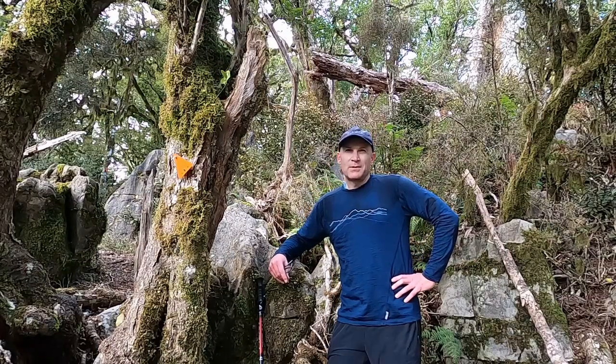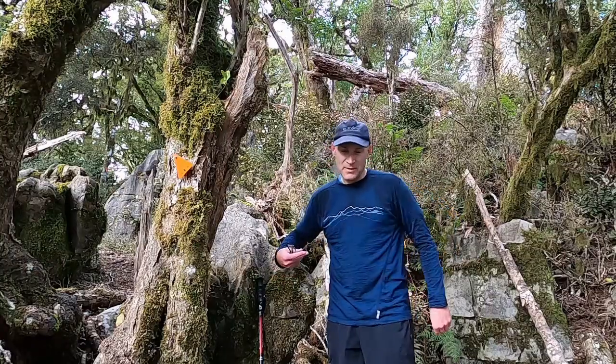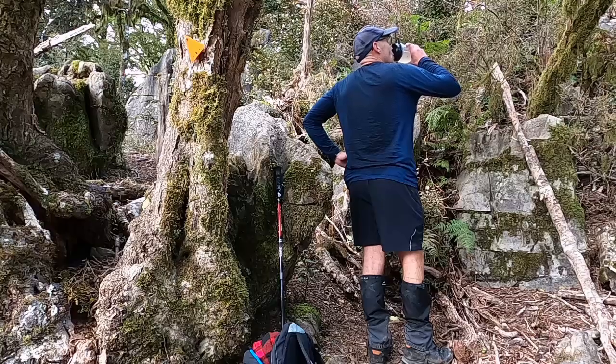Right, so 1 hour in, I'm a reasonable way up towards the top now. The last section though, probably the last 500 metres, is quite steep and quite rocky, and there aren't as many markers, so you just had to pick a path in places. That definitely got the old body temperature up.